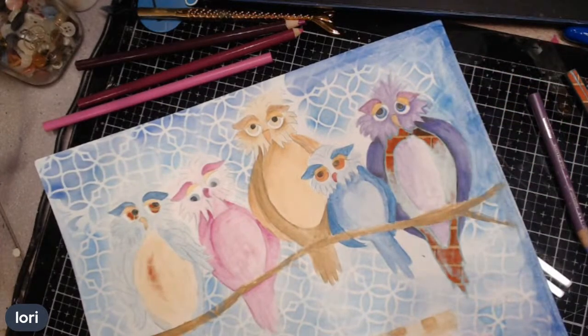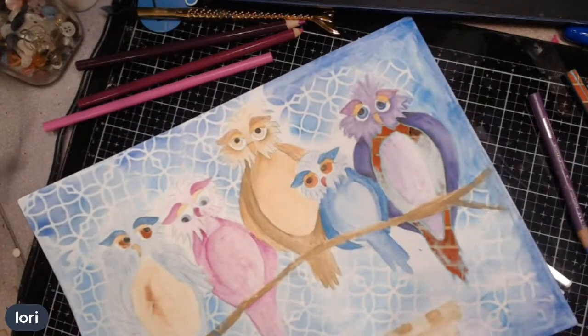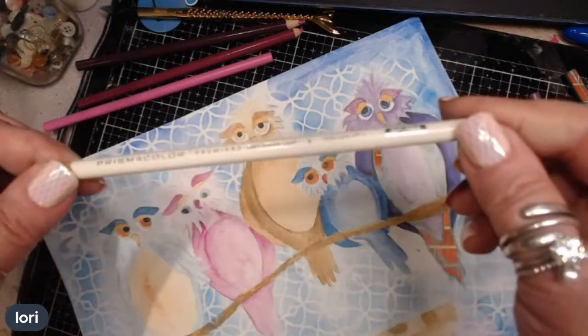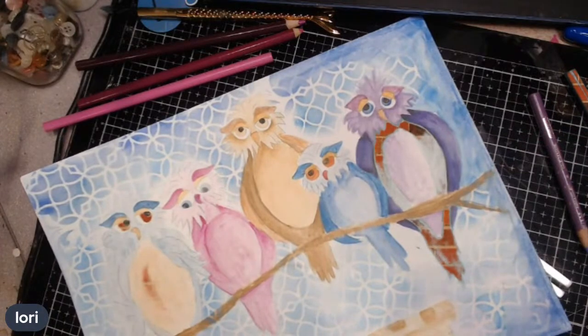And I really don't know if I have any white in my... might be able to find a little stub of the white. I pick this one up all the time. This is the gray-green light, and it looks like white to me. It is not.